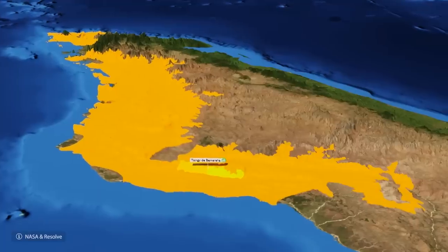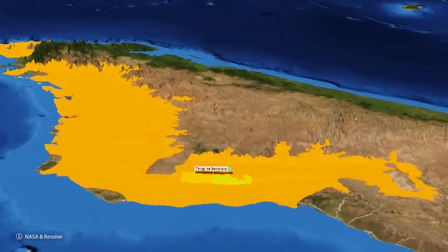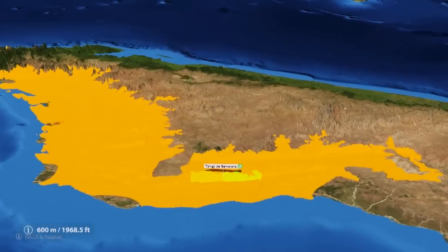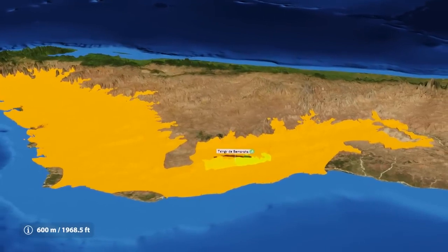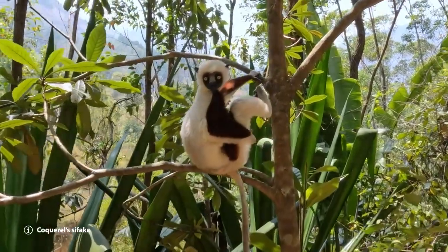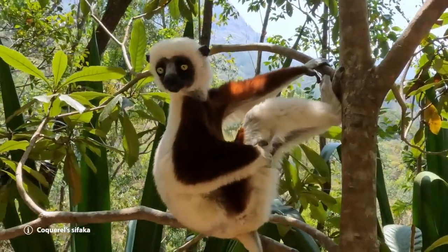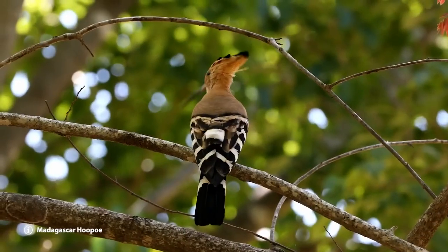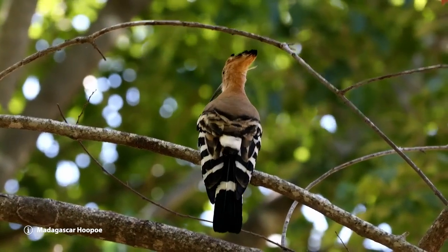The northern half of the west coast is referred to as the Madagascar dry deciduous forests, which run from sea level up to their intersection with the Central Highlands at around 2,000 feet. This area receives more rainfall than the arid south, but less than the humid forests to the east, leading to equally unique terrain and the country's first UNESCO World Heritage Site.